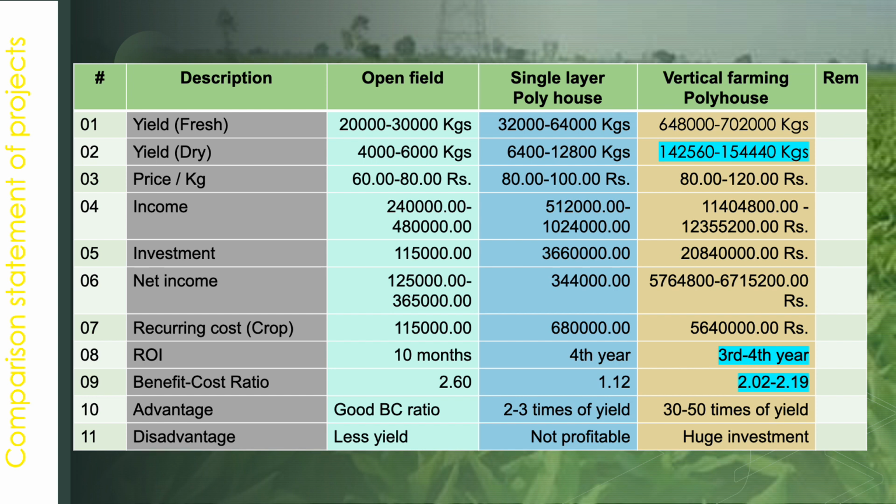Open field system. The total investment of this project is 1 lakh 15,000 rupees. Recurring cost 1 lakh 15,000 rupees. Gross income 2 lakh 40,000 rupees to 4 lakh 80,000 rupees. Net income 1 lakh 25,000 rupees to 3 lakh 65,000 rupees. Return on investment 10 months. BC ratio 2.60. So undoubtedly this is one of the profitable project models. The only disadvantage with this particular model is less yield.